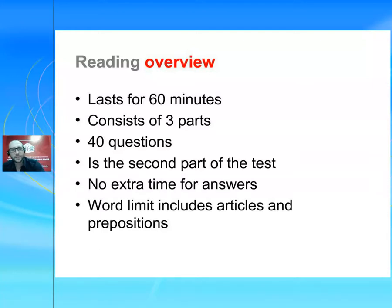Do I think knowing many words helps in reading? Obviously, yes. Remember, as I said before, in the exam you don't have a dictionary. If you don't know the word in the exam, there's very little you can do. Reading all the time before the exam is obviously very, very good practice.